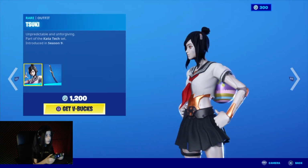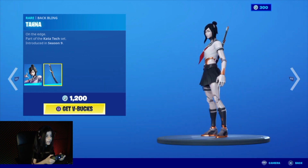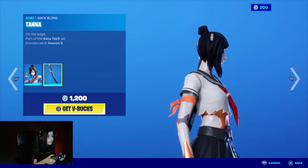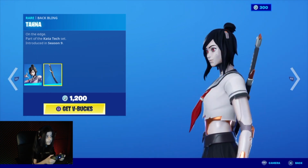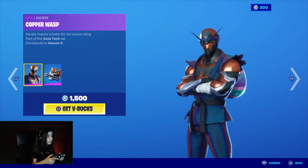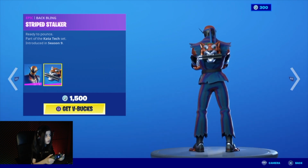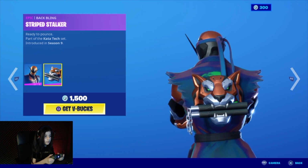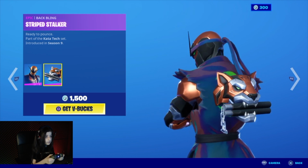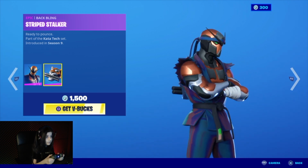Okay, let's go to the next one. Tsuki with the back bling Tana. This is cute. Not bad. It's nice. It looks robotic. Kind of like that. Okay, moving on to the next one. Copper Wasp. What's his back bling? Striped Stalker. Oh, that lion though. Not lion, it's tiger. Sorry, it's a lion. It's a tiger. This is really nice.